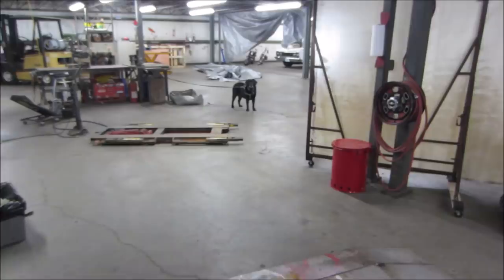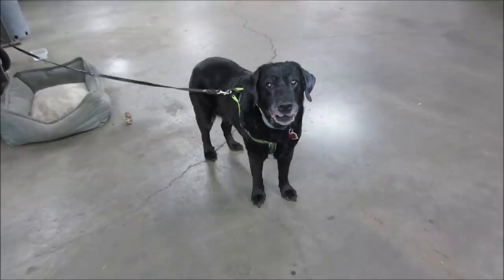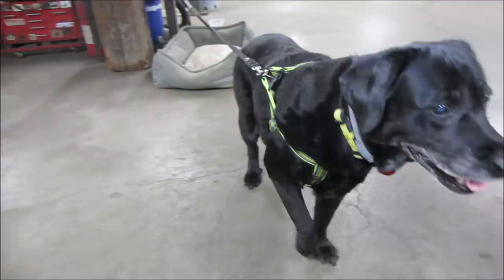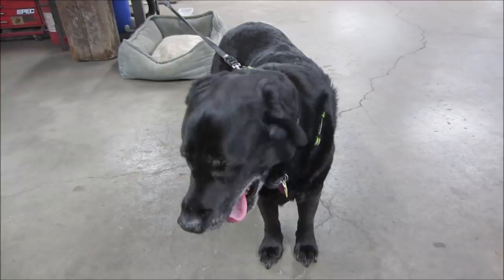What are you wagging your tail about? What are you happy about? Huh? I gotta tie you up, keep you out of harm's way. Once you start dragging the bench over, that might be an issue. Where's your cookies? Okay. We're almost done. You can go home soon. What's over there? You seeing a ghost? On that note.